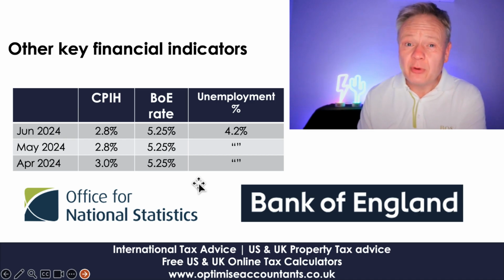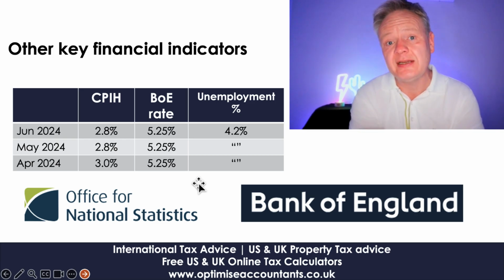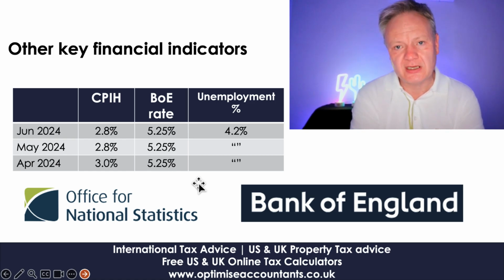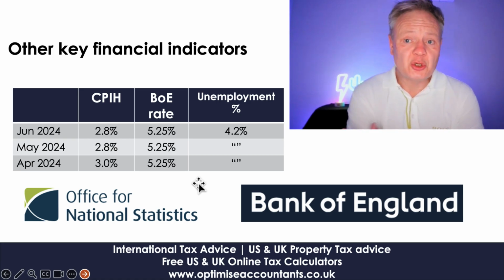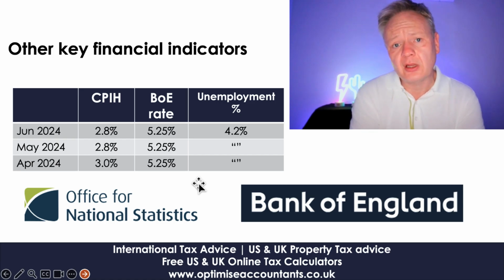Bank of England rate, 5.25%, not changed. But could that be decreased because of the inflation numbers? Probably. Unemployment, 4.2%. Now this is another indicator to say that house prices could indeed go down. Why? If unemployment goes up, mortgage rates will also go up. If that happens, there's going to be pressure on house prices because people will be getting rid of houses and accepting significantly discounted prices just in order to pay their mortgages off, or get the heck out of there so they can go into rented accommodation.